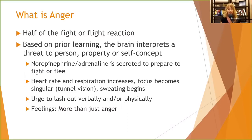This is your excitatory neurotransmitter. It tells you to get up and go. Your heart rate and respiration increase. Your focus becomes very singular. Sometimes we call this tunnel vision. Sweating begins. There's all kinds of things that happen when you trigger that fight or flight response. You also may have the urge to lash out verbally or physically if you're in the fight phase. If you're in the flight phase, you're going to want to get out, or at the very least, just kind of withdraw from the whole situation.